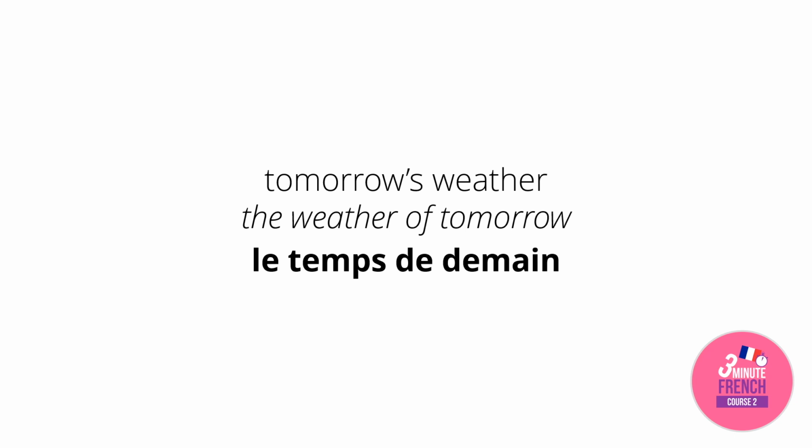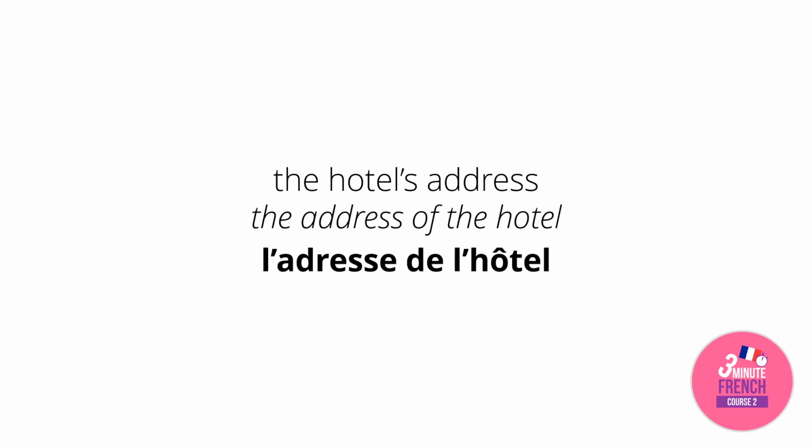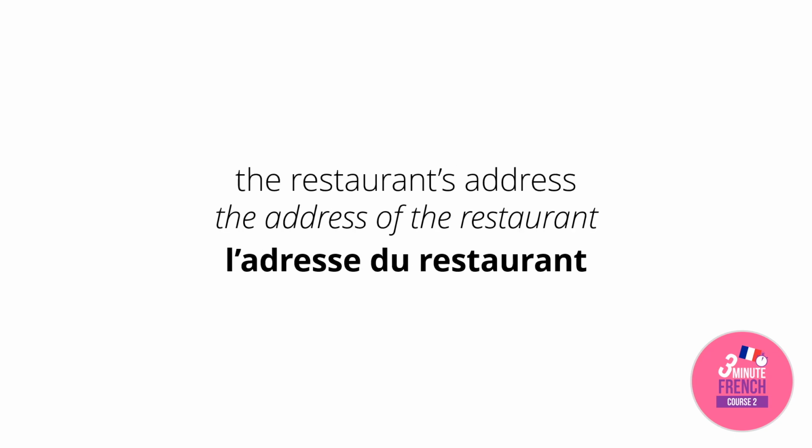So if you want to say something like the hotel's address in French, you would have to change it around and say the address of the hotel. L'adresse de l'hôtel means the hotel's address, or literally the address of the hotel. L'adresse de Pierre would be Pierre's address, or literally the address of Pierre. L'adresse du restaurant is the restaurant's address, or literally the address of the restaurant.